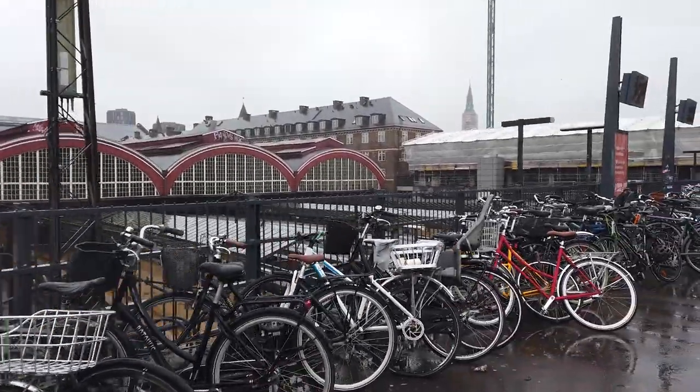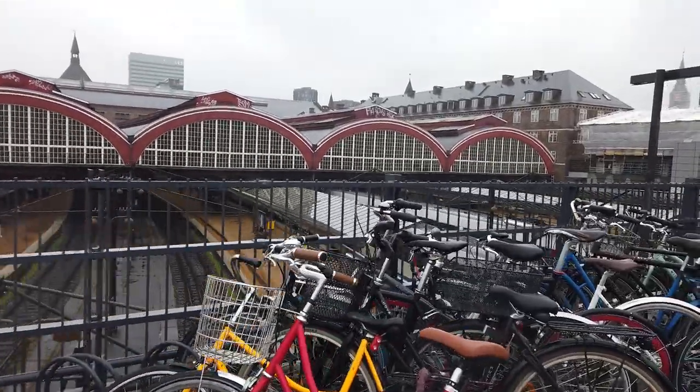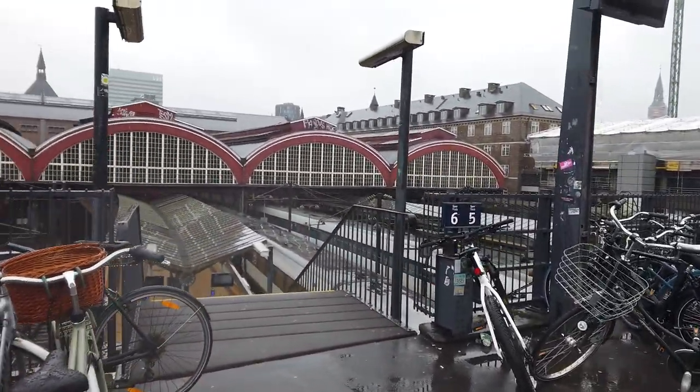You know what the station reminds me of for some reason? Waverley. Because it's got this road that runs over the tracks. Lots and lots of lines. There's a grand canopy here.